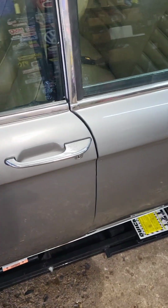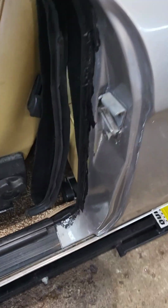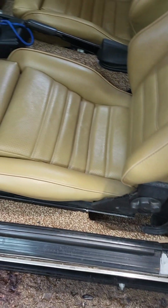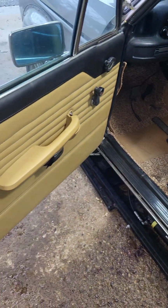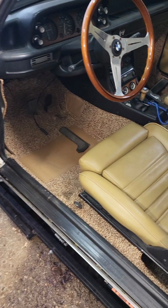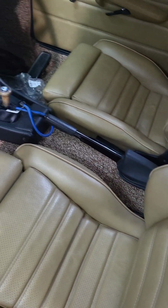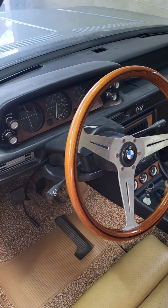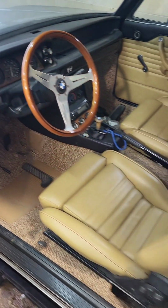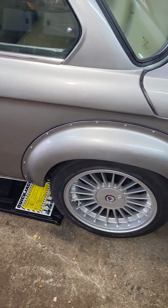It's had quite a bit of bodywork done to it, so it's missing any stickers, but the car is in pretty good shape. It looks like the door panels have been redone, the seats have all been redone, and maybe it's had some new carpet. The dash is in pretty good shape.